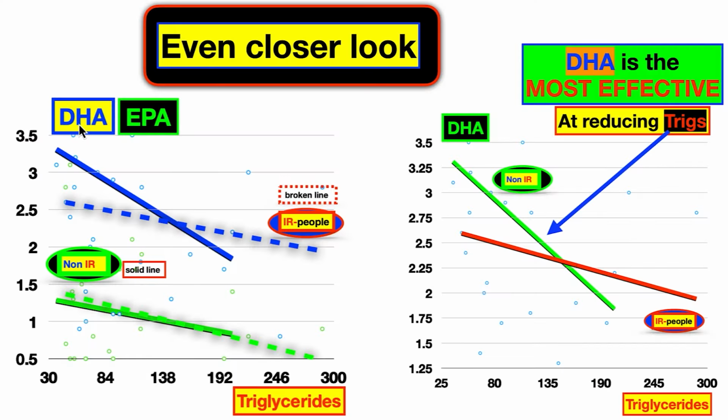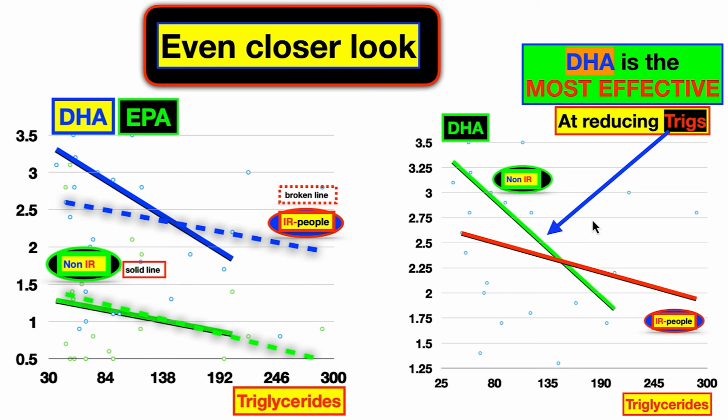So therefore, those who are deficient in that have greater chances of dementia, Alzheimer's, sarcopenia, and so forth. So now, an even closer look: DHA, EPA, what do we see? Yep. Those people who have the most benefit from omega-3 in general are non-insulin resistant people, but specifically it's DHA in non-insulin resistant people. DHA, the most effective right there.